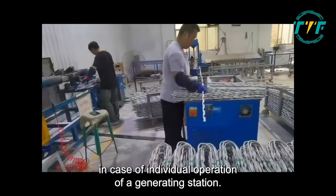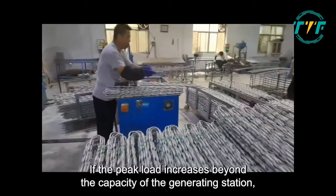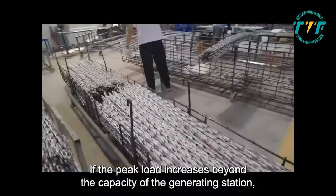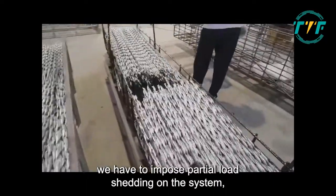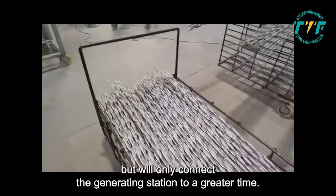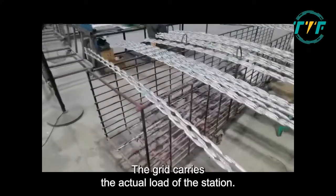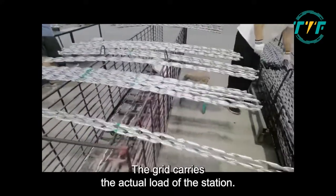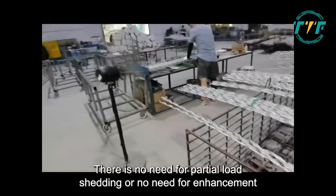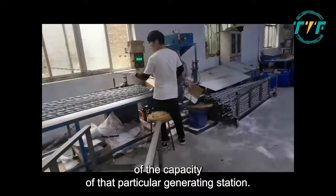2. The arrangement can exchange the peak load of a plant. In case of individual operation of a generating station, if the peak load increases beyond the capacity of the generating station, we have to impose partial load shedding on the system. But when we connect the generating station to a grid system, the grid carries the actual load of the station. There is no need for partial load shedding or no need for enhancement of the capacity of that particular generating station.